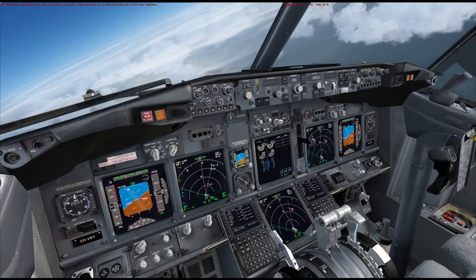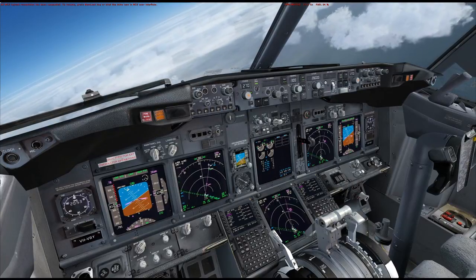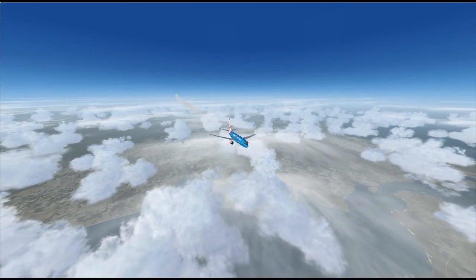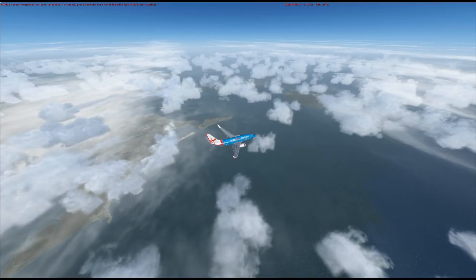So we're just passing Smithton. Turning. November Juliet Quebec, maintaining flight level 230. November Juliet Quebec, Smoker 3 arrival, runway 01. Some interesting series.